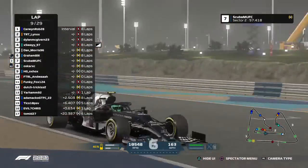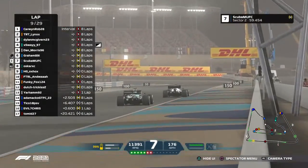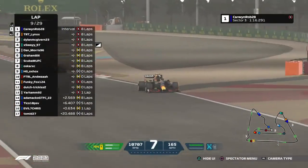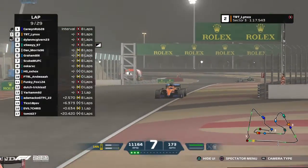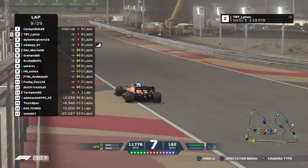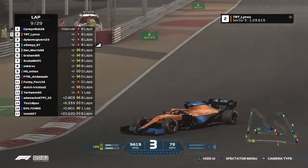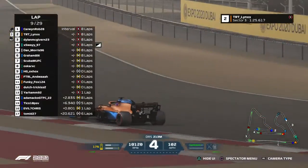Scuba now has regained his car. He's got Oscar for company. So lots of little pairing now. We've got Carwin, Rob and Lynx for the lead. Carwin's trying to make a break. I think so, should still be in DRS range. Unfortunately, we've got no interval at the moment. The graphic is not giving me the time.